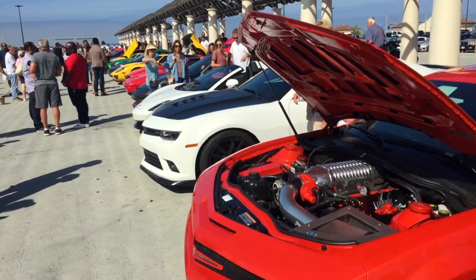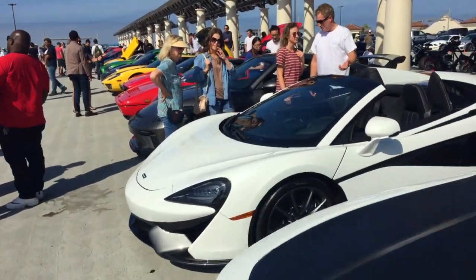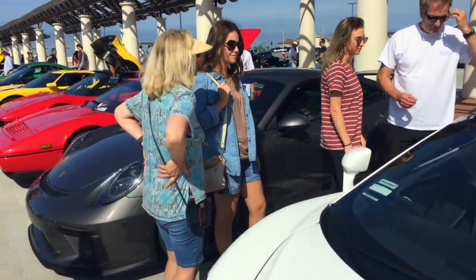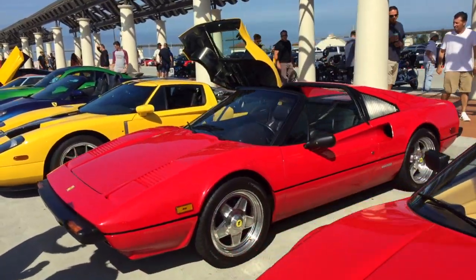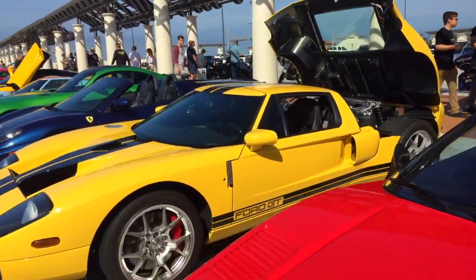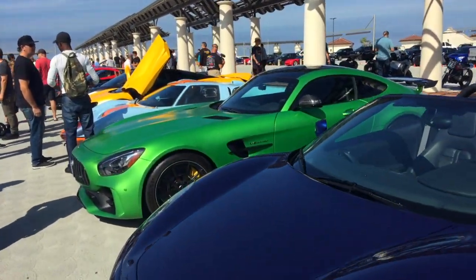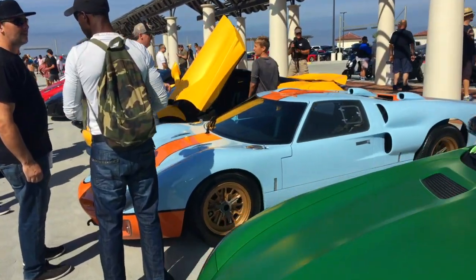So we have my Camaro and then James's 1LE. Tony's brand new 570 Spider, beautiful looking car. And then Pete's brand new GT3, and then a couple of great looking classic Ferraris, Jay's gorgeous Ford GT, another Ferrari Spider here, 430 Spider. It's a beautiful Mercedes, satin green.